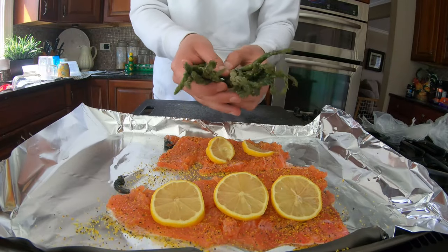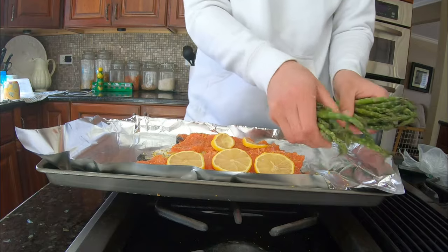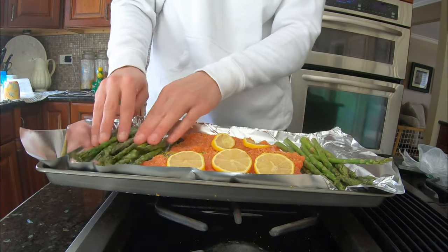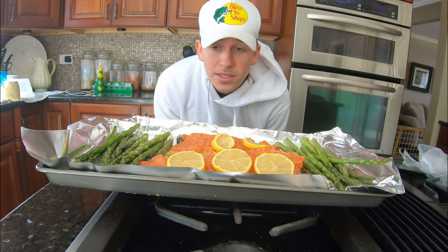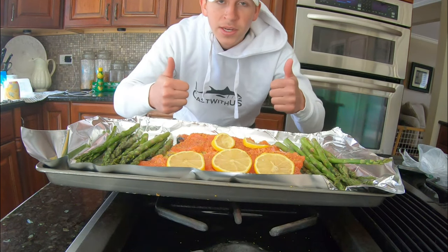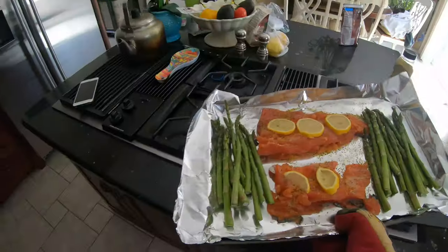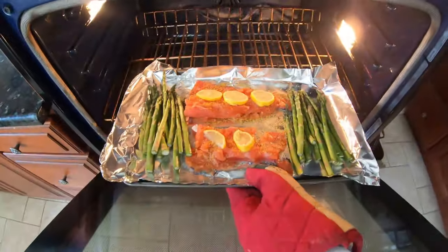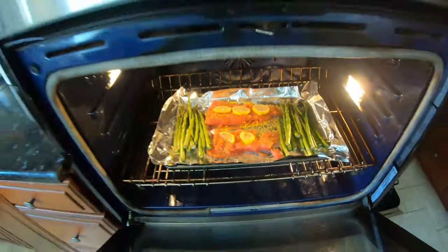Just got some asparagus, so I'm just gonna put those on the sides like this and bake these as well too. So once the oven's ready, we are gonna get this fresh wild caught salmon into the oven, get it baked, and then we can finally taste it. Bring it over here, open it up, and in 12 to 15 minutes it should be ready.